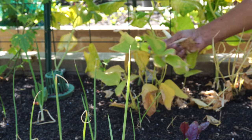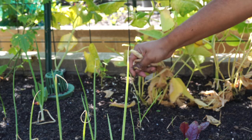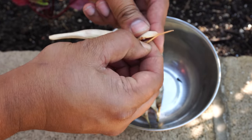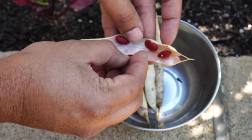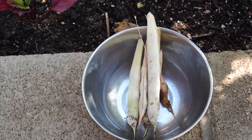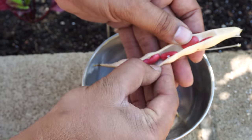But looking at how easy it was to grow these beans, I think I will try growing more plants next season. But these are bush type beans that produce these pods. And inside these pods, you can see the bean seeds. And these are the kidney beans, red in color. And these are extremely high in protein content. And they are absolutely delicious.